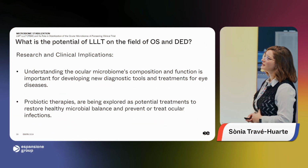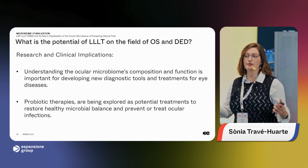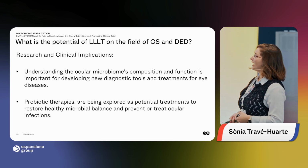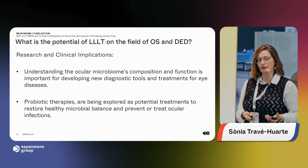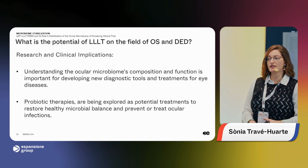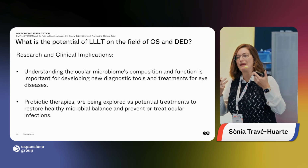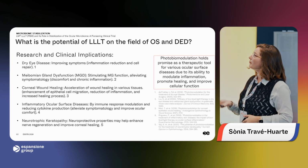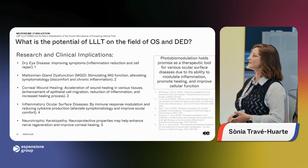So what's the potential on the field of photobiomodulation? Well, first of all, we need to understand a bit more about the microbiome, what it is, and the function, and then understand if that is something that can help us as a diagnostic tool. And that can help us as well to use it as a tool against having that many issues in the surface of the eye.